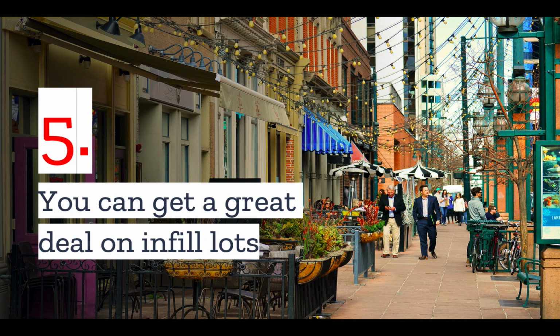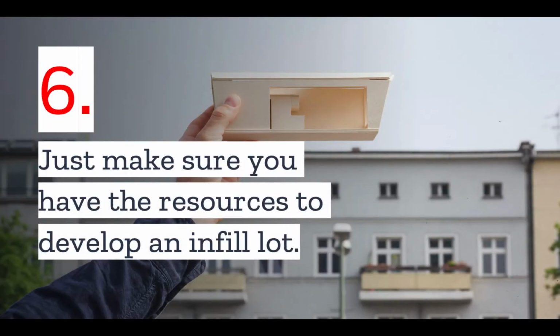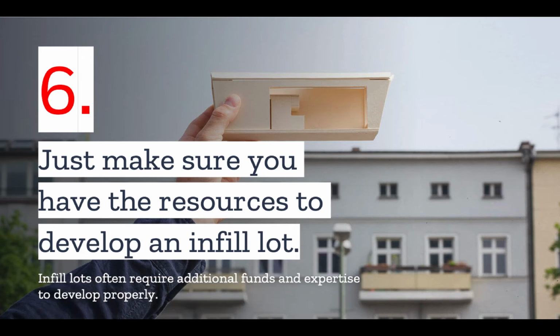Number 5. Having gone through all the potential pitfalls of infill development, it's important to note that you can get a great deal on infill lots. More and more developers are buying these sites because you can often get a great price in a prime neighborhood. And finally, make sure you have the resources to develop an infill lot. Again, there's often a reason the lot has remained vacant, and that is because it requires extra resources and expertise to develop it properly. So if you do find a good deal on a property, just be sure you understand how much it is going to cost to develop the property and all the steps required. You don't want to bite off more than you can chew.